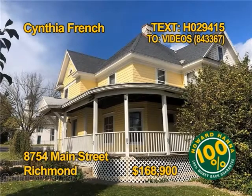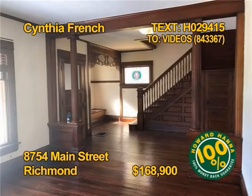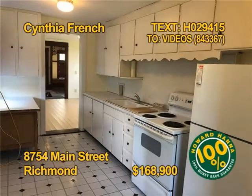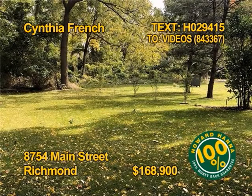Don't miss this amazing home in Richmond. An inviting grand entry has loads of character and charm. There are newly refinished natural wood plank floors. Electric and plumbing have been updated. The kitchen includes a range oven and refrigerator. You'll find 3 bedrooms, 1 full bath in this home. Contact Cynthia French for all the details.